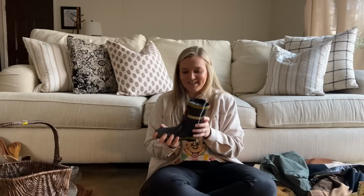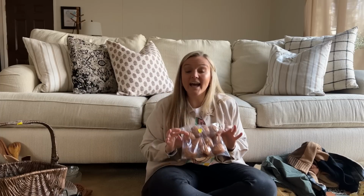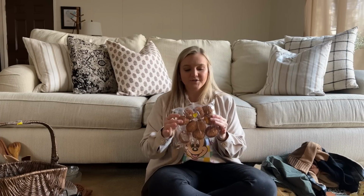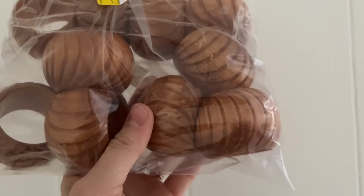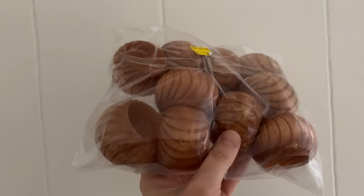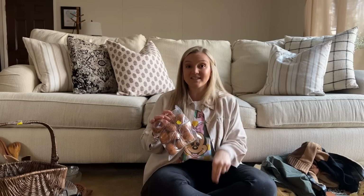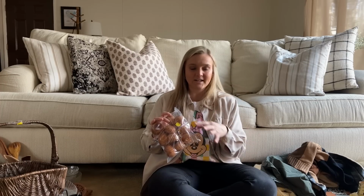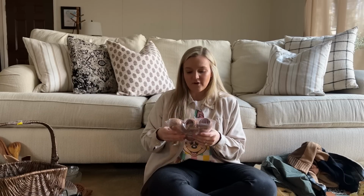So I grabbed it. And back at the thrift store, I actually found this set of 10 napkin ring holders. They are kind of like a wood composite. I'm not sure that they're real wood, but they definitely have a wood look to them. And I love this wave detail they have on it. But what I really love was the fact that it was a set of 10, because we have 6 places at our table, and I always struggle to find a set of 6 or more. I usually find sets of 4, and so I struggle a lot with it.